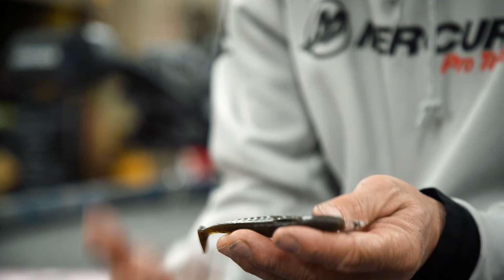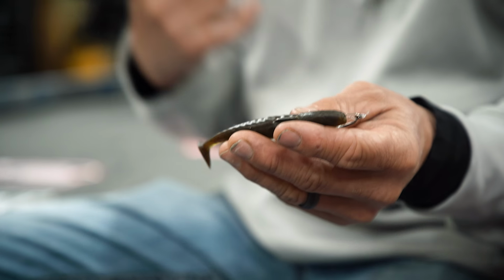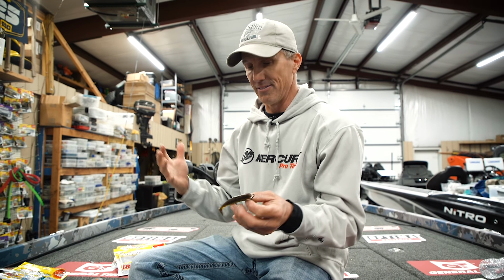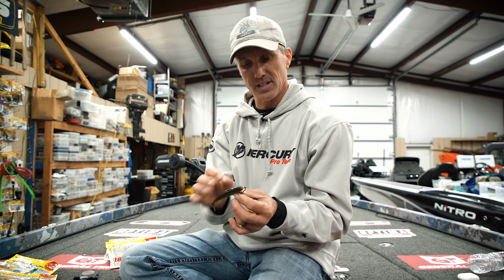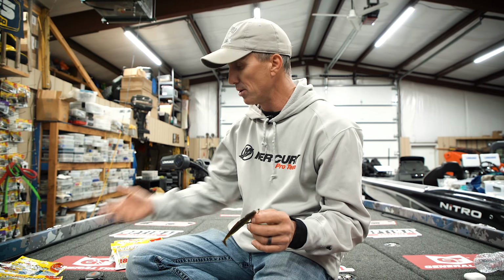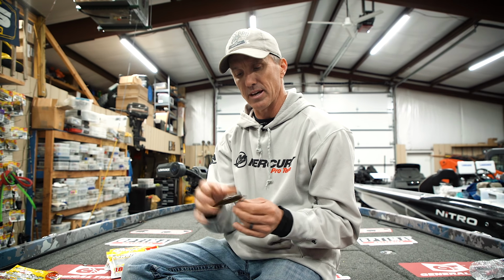Works really, really well. It's a bait that I'm gonna throw just wherever I think fish are spawning. Up shallow, 1 to 4 or 5 feet. It's gonna be a bait that I'm gonna throw in clearer water. It's not a muddy water bait. If it's super muddy, I'm gonna go to a spinner bait or I'm gonna go to that vibrating jig. This is gonna be a clear water bait.